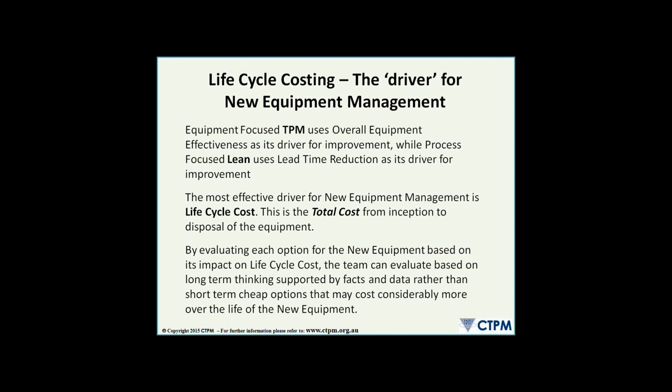Process-focused lean uses lead time reduction as a driver for improvement. Well, the most effective driver for new equipment management is what we call lifecycle cost, and that is the total cost from inception to disposal of the equipment. So by evaluating each option for the new equipment based on its impact on lifecycle cost, the team can evaluate based on long-term thinking supported by facts and data rather than short-term cheap options that may cost considerably more over the life of the equipment.